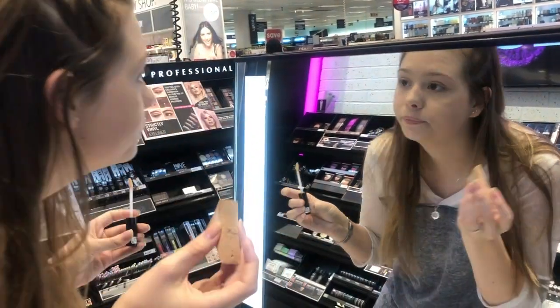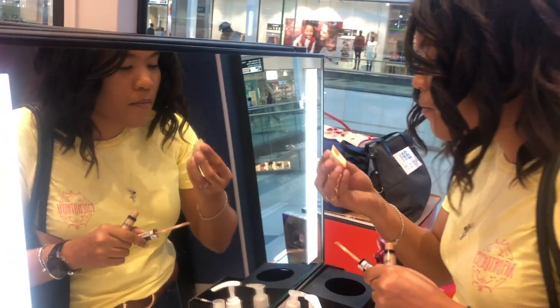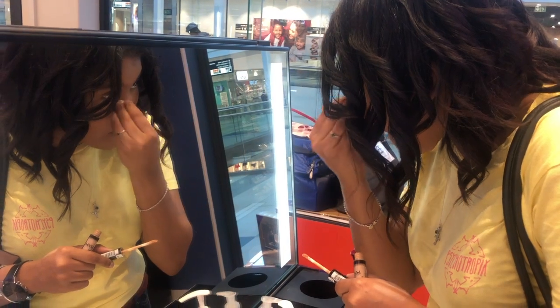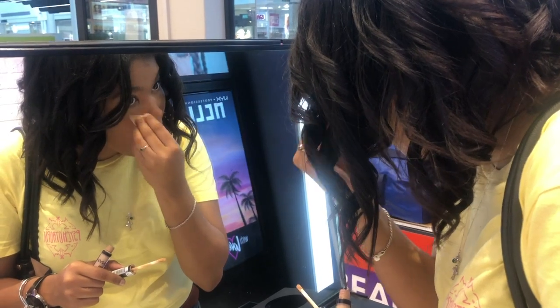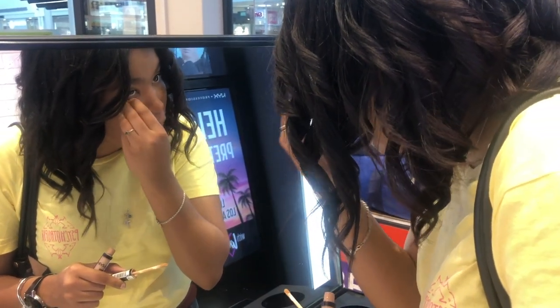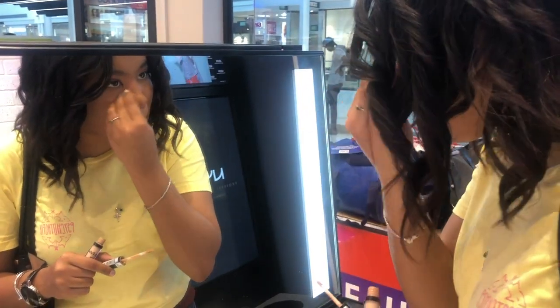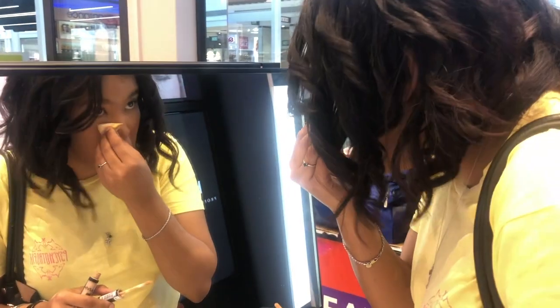Okay, we'll switch to that. I don't want to put this on completely. I promise I know what I'm doing. This is a mess. I feel like this is maybe too light for me. Do you want to try a different one? It is not going in. I think the formula itself is not compatible with other foundations. Maybe it's just compatible with itself.